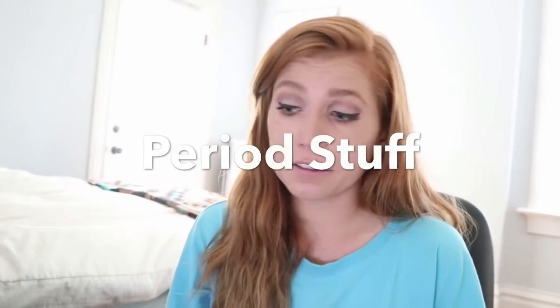As for period stuff, that's coming next. A lot of people use Diva cups. I've never used a Diva cup, and I didn't really have an interest in learning how to use one on trail. I'm fine with tampons. I use tampons and I packed them out. Don't leave them on trail, obviously. But that would be a thing.